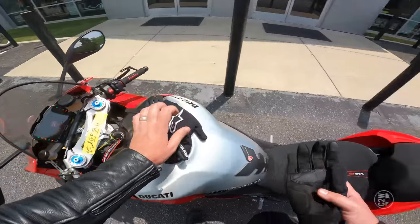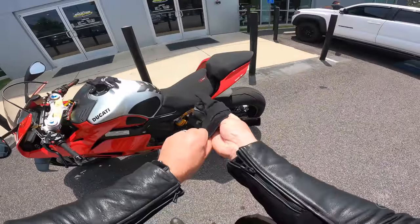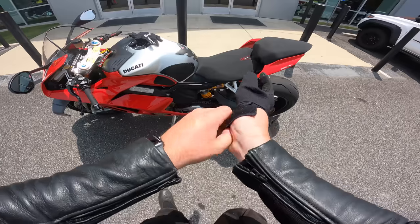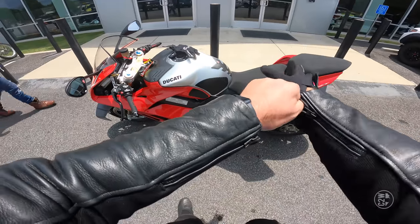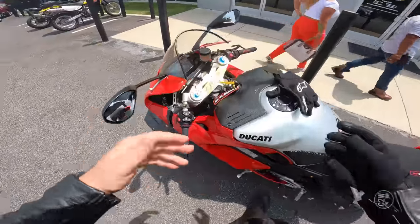My friends, here we are. That's what the bike looks like. That's what the bike sounds like. My apologies for the sound check. It's hard to get the audio for these style motorcycles. They are so loud, but we do the best we can.